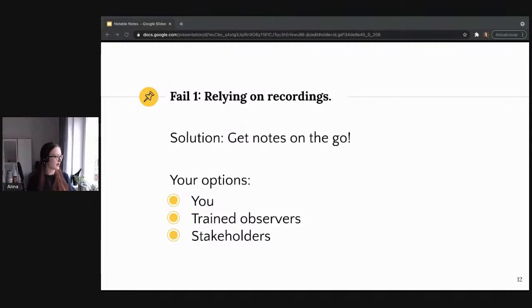But while you have these options and you can try to take as many notes as you can during the session itself, I just like to highlight that I'm by no way implying that recordings are bad. They are still good. They're very useful. Just relying on them too much is not a good idea for several reasons.